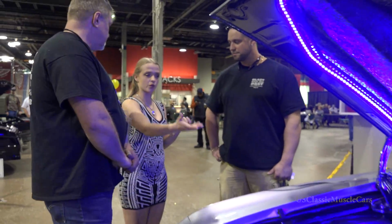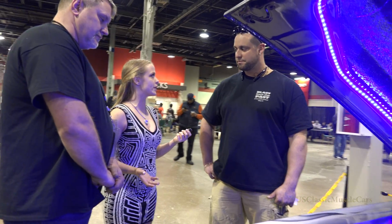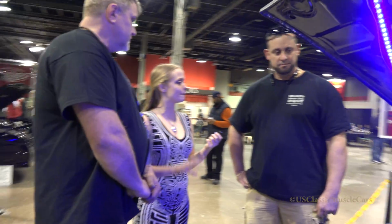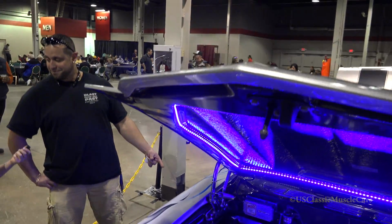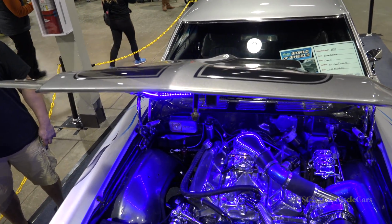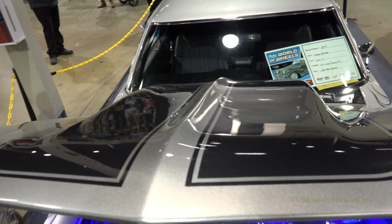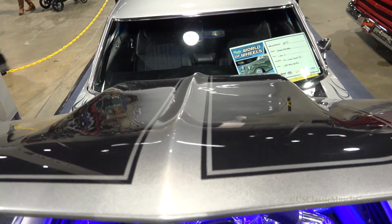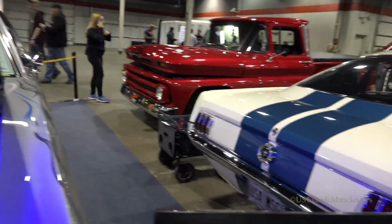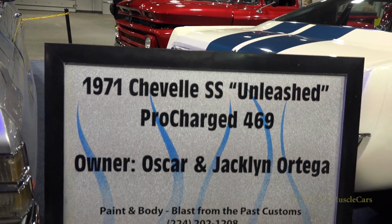Besides the rebuild, you put so much time and effort and probably money into this car. What do you like most about it? What's your favorite bit of this car? The paint job. It is a nice paint job. And did you choose all the colors and the light accents everywhere? The light accents, we talked about it and agreed upon the scheme of it, just for attraction for the show.